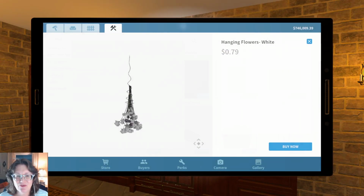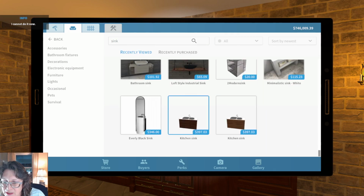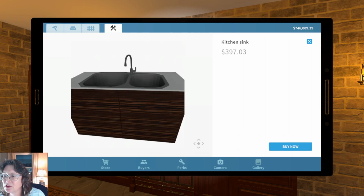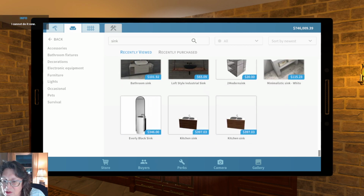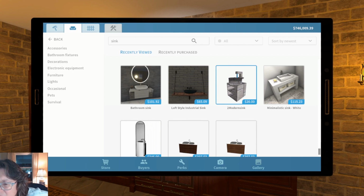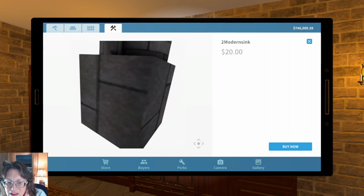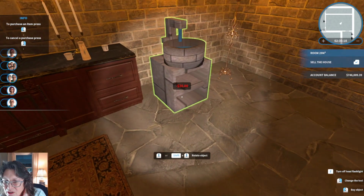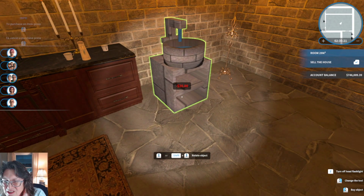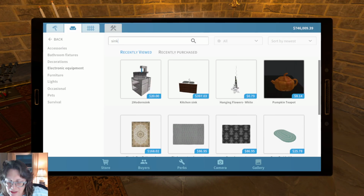Let's look for the sink, see if anything popped up that works. Okay, kitchen sink. That looks too modern. Now this. Oh, see, this is the one that said stone sink. No wonder I didn't recognize it. Yeah, it's because it's called Too Modern Sink. I don't think it makes sense here. I mean, it might make sense somewhere else, I think.